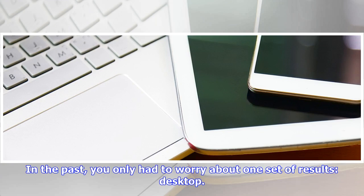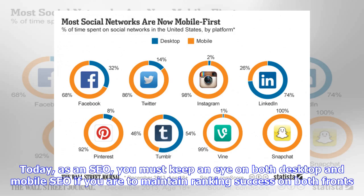In the past, you only had to worry about one set of results, desktop. Today, in SEO, you must keep an eye on both desktop and mobile SEO if you are to maintain ranking success on both fronts.